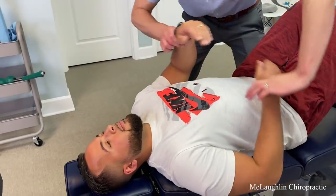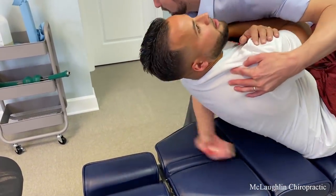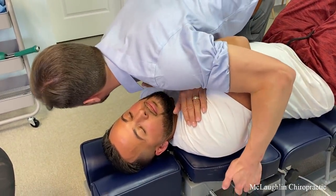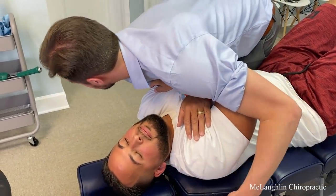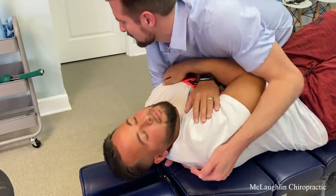Cross this arm under, this arm over. You're gonna take one deep breath in for me. Okay. And then lay your head back for me. Let the jaw relax and just exhale. Deep breath in for me. And then exhale, no sound, just exhale. Deep breath in, exhale.